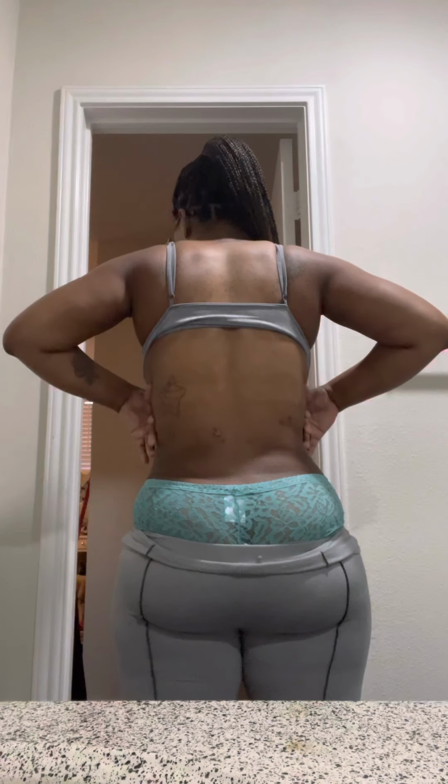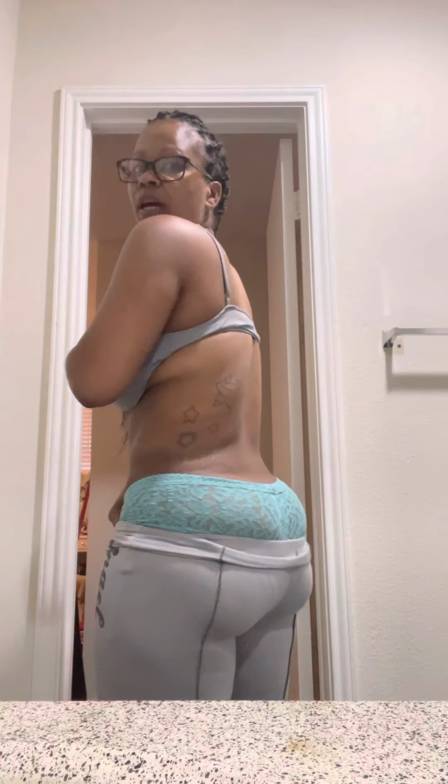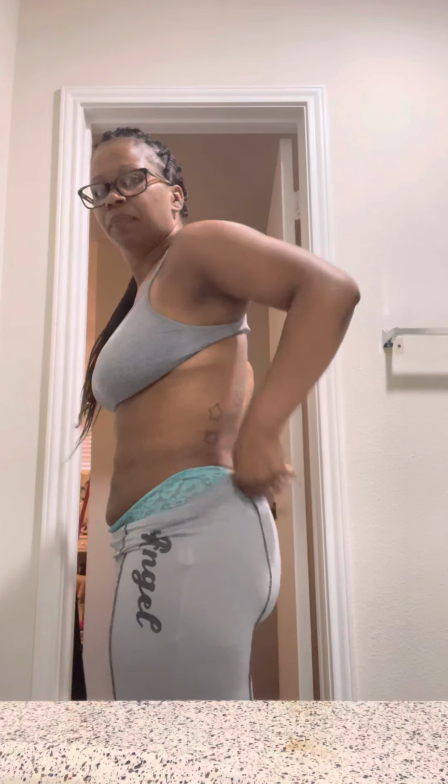I work out. And so in the beginning, how I said I didn't want to get my bra rolls done, is because I was going to work out and get them going, and I'm doing that. So it's possible. So don't get discouraged. Even on this side, that right here really makes your butt look bigger and plump.